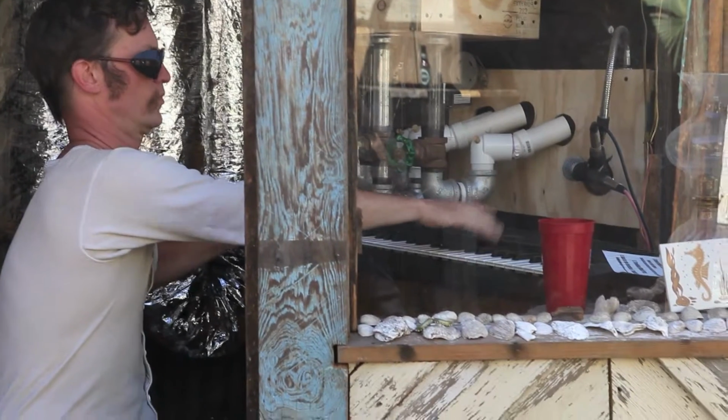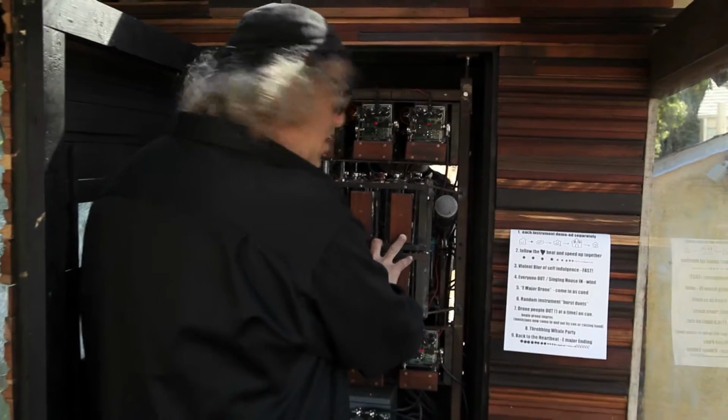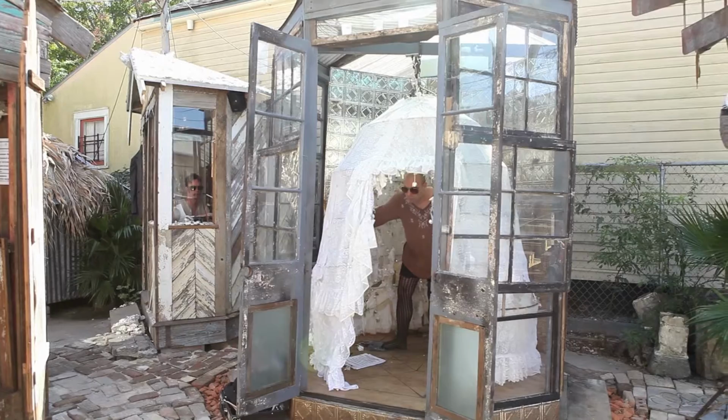So we asked Swoon to come down, and she took a look, and we had some idea of parasiting on the structure and making it a performance space, keeping the facade, tearing down the back. But in the process of tearing it down, the whole thing just went onto the ground.